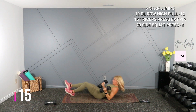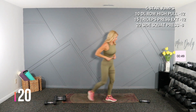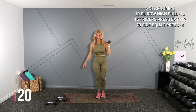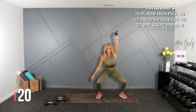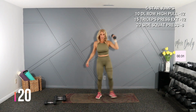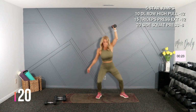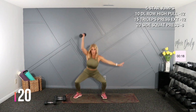Very good. All right, last exercise, folks. 8, 5, 2, 3, whatever you like. And let's hit that side press squat for 20. Arms are sore. And one. Good. And switch sides and work.